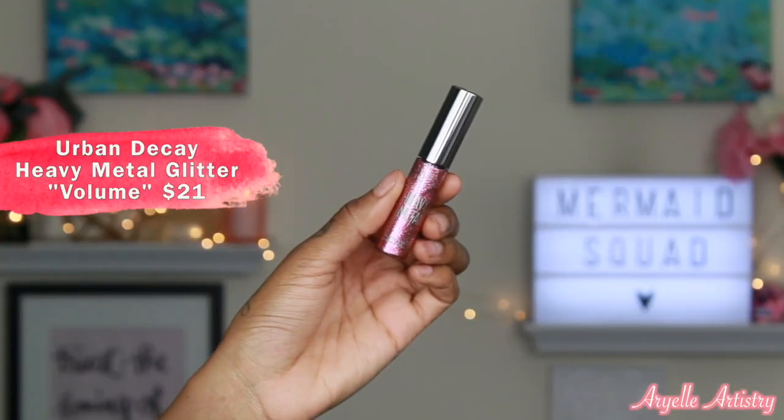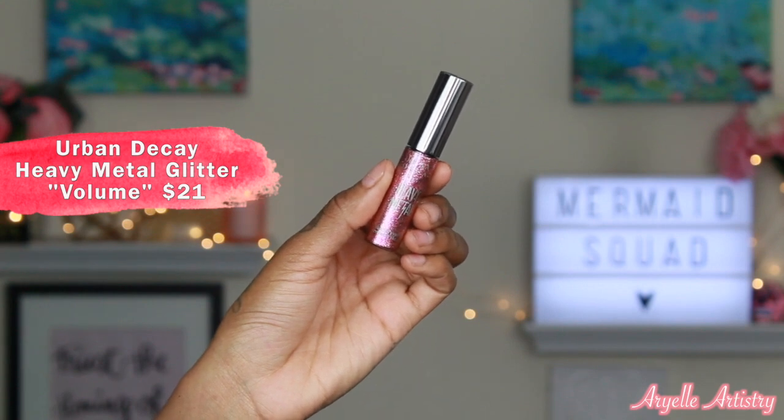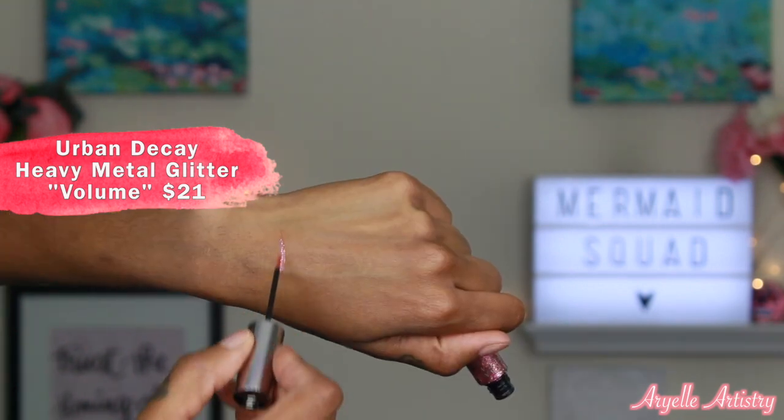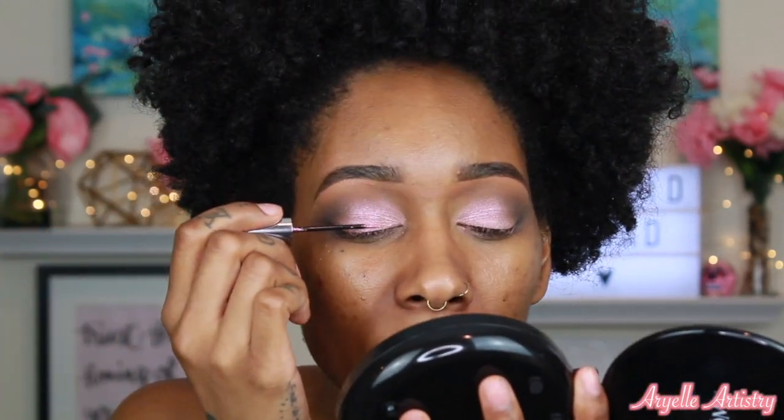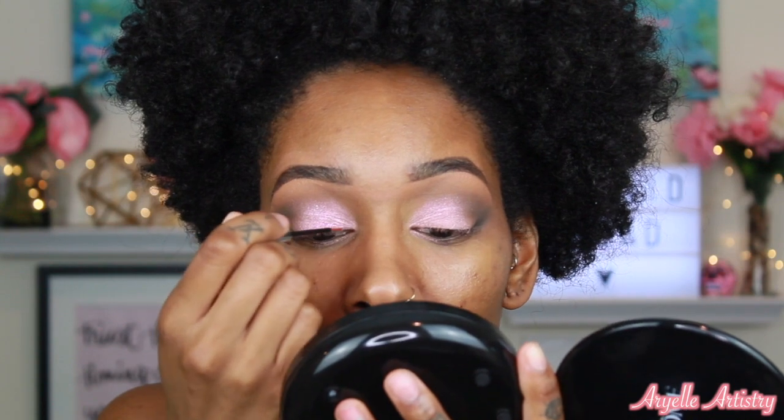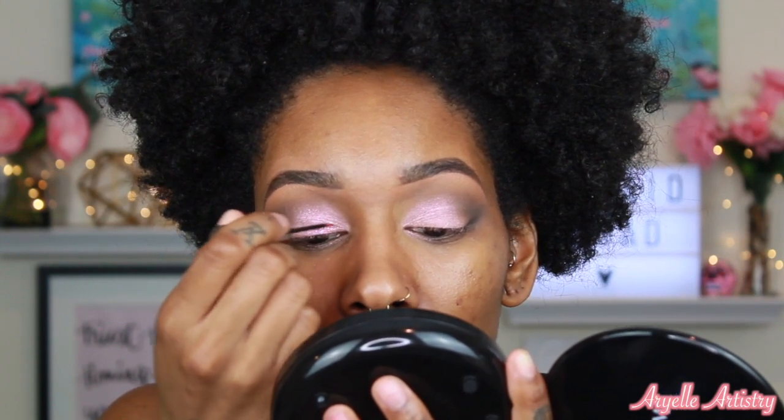Now I'm going to take some glitter. This is the Heavy Metal Glitter in Volume. This is a newer product. I love these liners. It's from the Sparkle Out Loud collection. They're so pretty. So you can use this as just a liner, but I'm going to use it all over my lid. And it actually helps it stay a little bit longer too. And this is just going to add some more glam to your look.